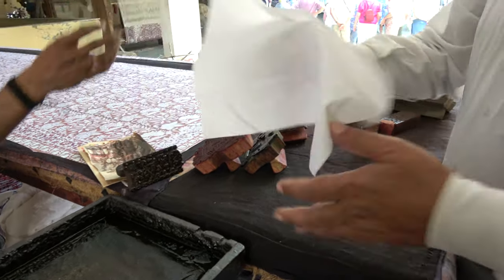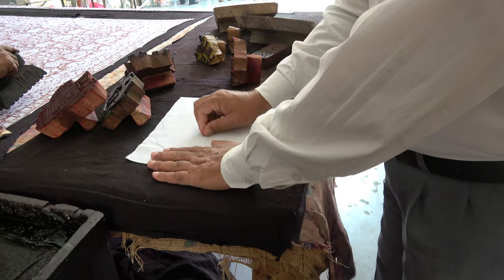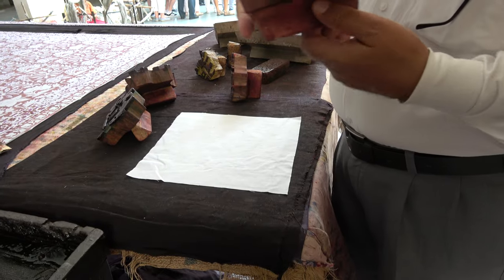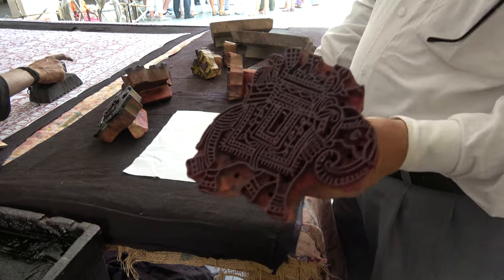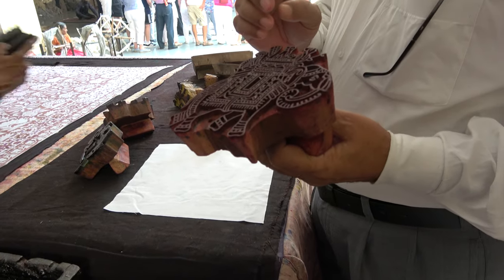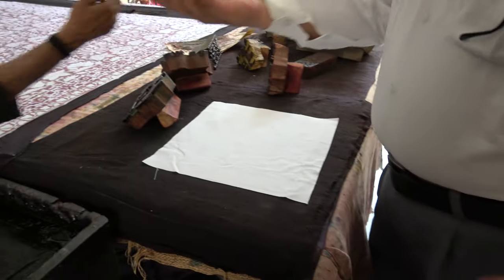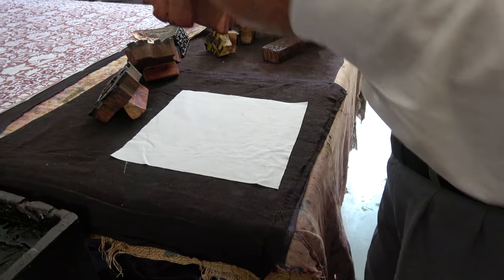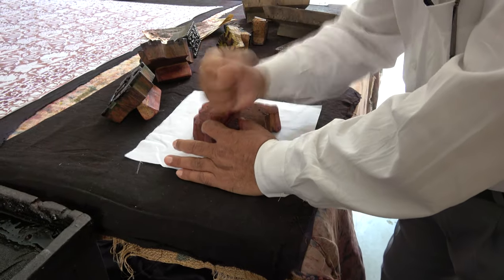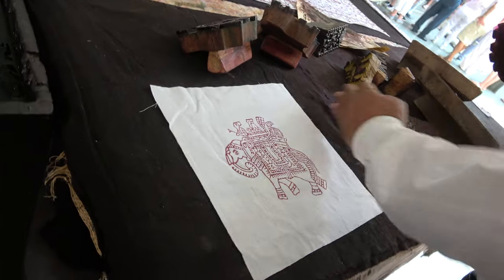Let me show you a small demo so you can understand much better how we do it. For example, on this one, we are making an elephant design with four different blocks. That means four different colors we will use. This is the first one, and this is the main block, the outline for the elephant. Now this is the first block, which will be just the outlines for the elephant. We have to put it in the middle here and then bang it with this palm like this, and you will see the outlines here.